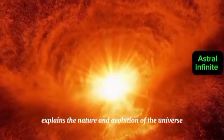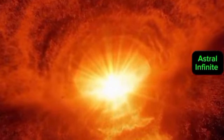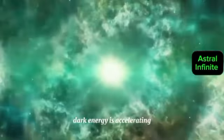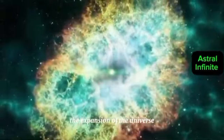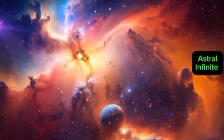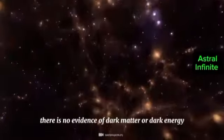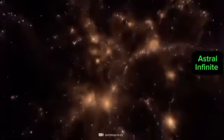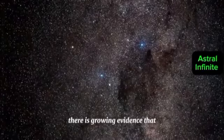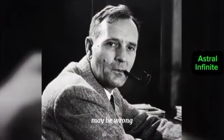The standard model explains the nature and evolution of the universe through 6 parameters, including dark energy and dark matter. Dark energy is accelerating the expansion of the universe, and dark matter is driving structure. The only problem is that, so far, there is no evidence of dark matter or dark energy. They are purely theoretical constructs. There is growing evidence that Edwin Hubble's theory of the expansion of the universe may be wrong.